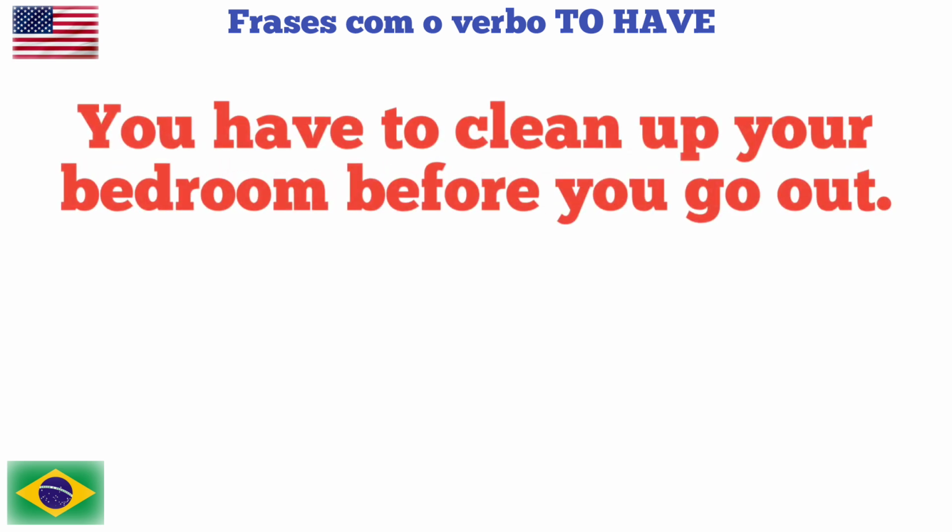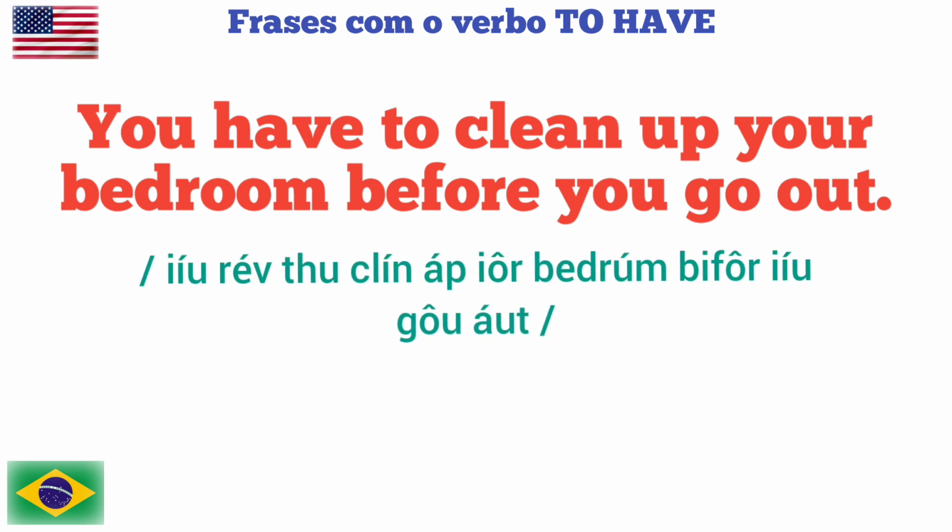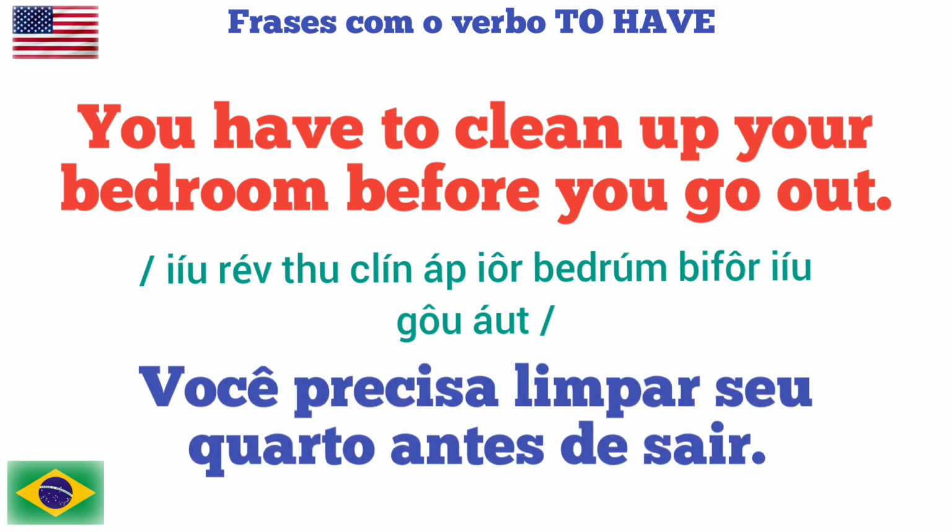You have to clean up your bedroom before you go out. Você precisa limpar seu quarto antes de sair. One more time, mais uma vez. You have to clean up your bedroom before you go out.